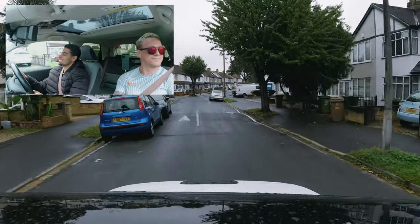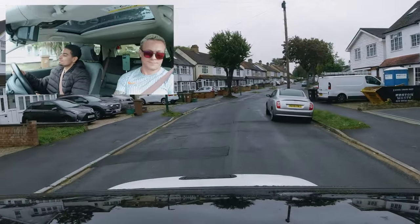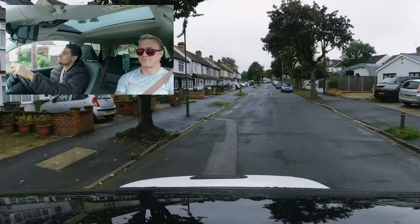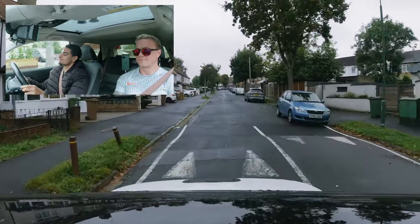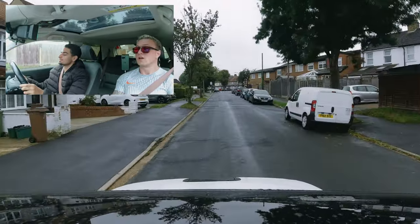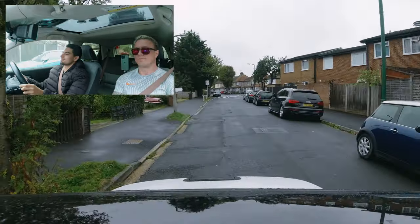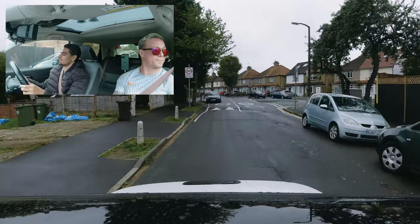After 200 yards, bear left, Gander Green Lane, then turn right. So it will be a left turn. Sat nav's a bit ropey on the directions there. Bear left, then turn right. So at the end of the road, turning left.